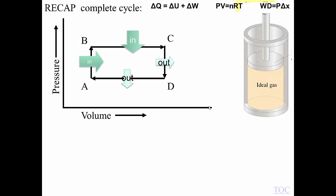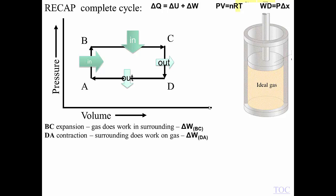So let's recap the ideal gas cycle. During the BC expansion, the gas performs work on the surroundings, W_BC, while during the DA contraction, the surroundings does work on the gas, which is work of DA. Comparing the areas under BC and under DA, we notice that BC's area is larger, indicating the need for additional energy input through heating and removing through cooling. This intricate process defines a heat engine where heat is converted into work.